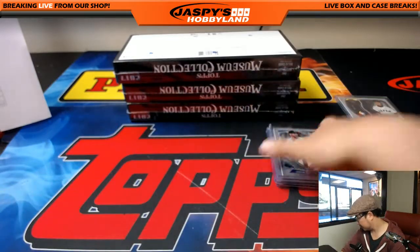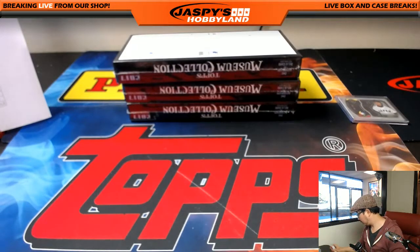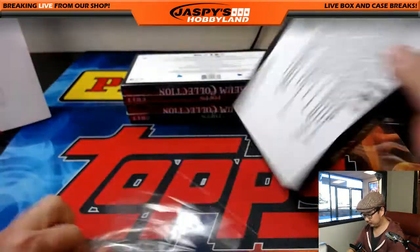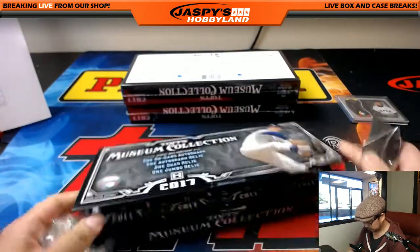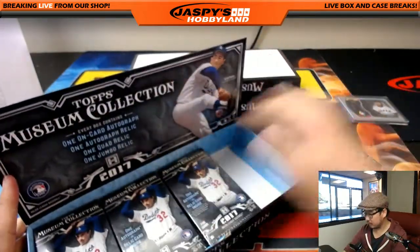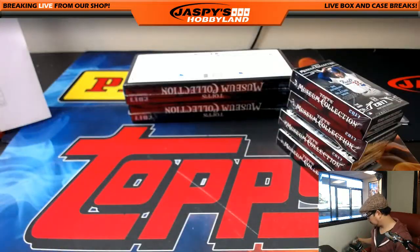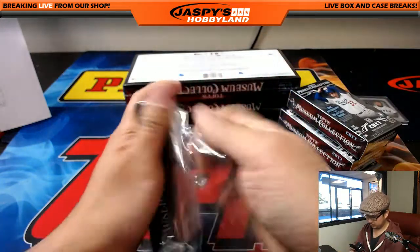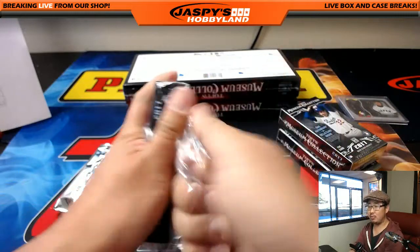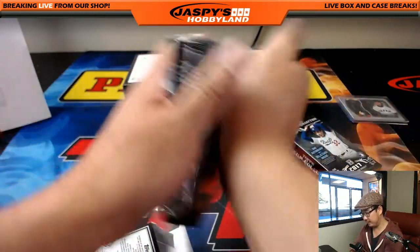There you go. Halfway there. Here's the next one. So I've not seen the frame yet. It's got to be here somewhere. One per case. We saw the Jumbo Relic autograph in the previous half.